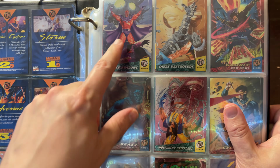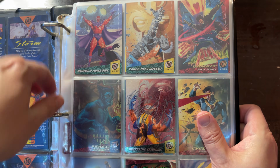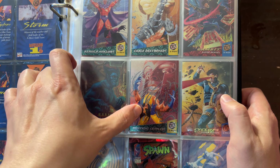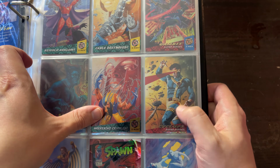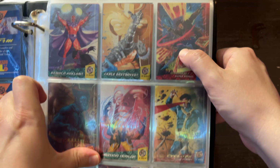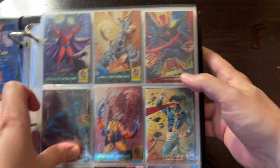We got Behold Avalon, Magneto looking awesome there. We got Cable destroyed at the hands of Magneto, it looks like. We got Wolverine crippled, really awesome. The adamantium being extracted. Cyclops, this is a cool one. I like this. Look at this one. And Gambit, throwing some cards. A card of Gambit throwing cards.